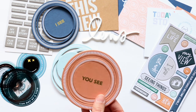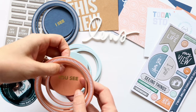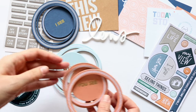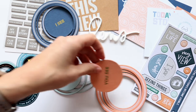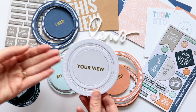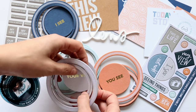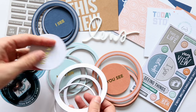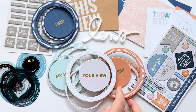Again, just encouraging you to add in some other voices in your storytelling. IC, UC, and so you can see how those got pulled apart there. Just really fun. Those will be great on a traditional layout for sure. ICUC, and then we had my view, so we have your view also in a light gray color with all of those circles. I can't wait to play around with these and to make a layout or a couple layouts that use these circles probably spread out through there.